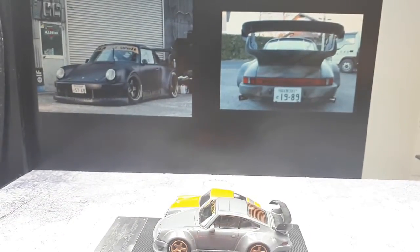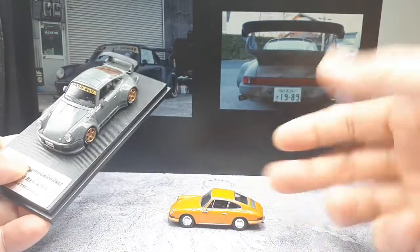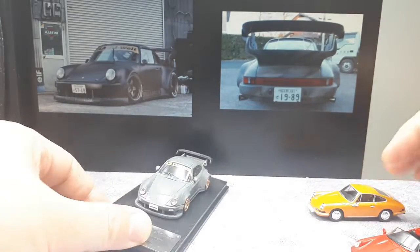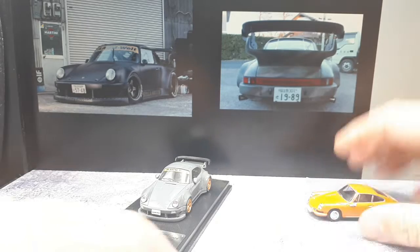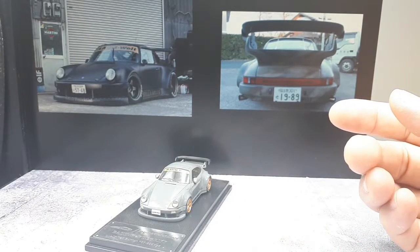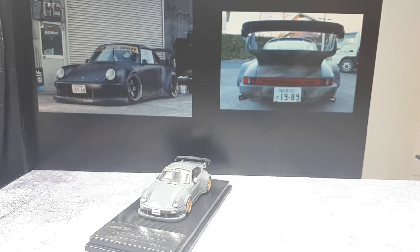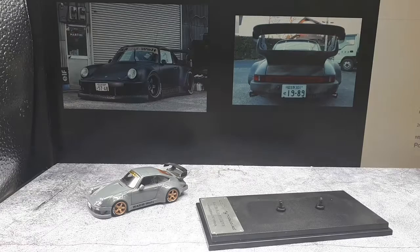So naturally I opened up a dispute and I showed them pictures comparing other models like this. They wanted to give me half my money back. So I escalated the dispute, but I don't know what's going to happen. I mean, I don't want to pay half price for something that I don't want.